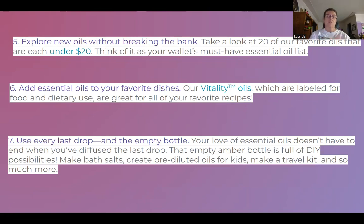You can add essential oils to your favorite dishes with vitality oils. Yes, you can ingest oils. And we'll go over a little bit in this slideshow later on the difference between the colored label and a white label oil. So use every last drop out of that bottle. Like we were saying before, use them in your DIYs. If you use up the oil, open it up, make bath salts with a little bit, maybe put some Epsom salts in there, swish it around to get that last little bit of oil out of there.